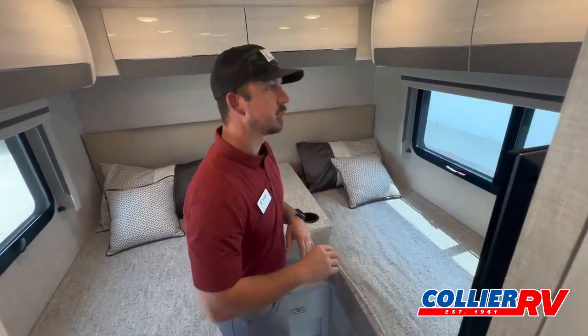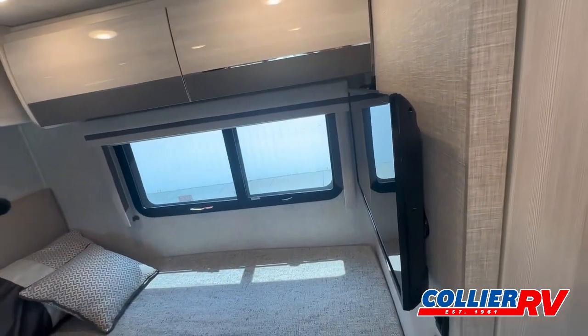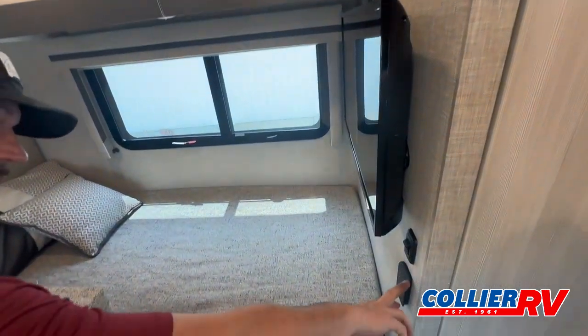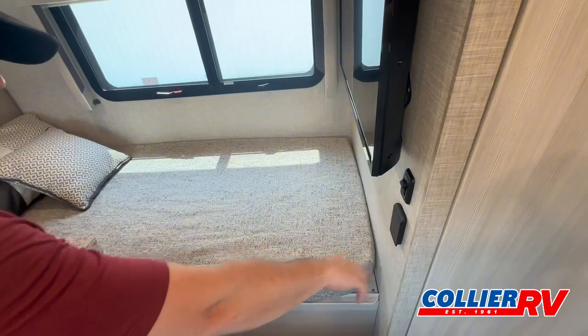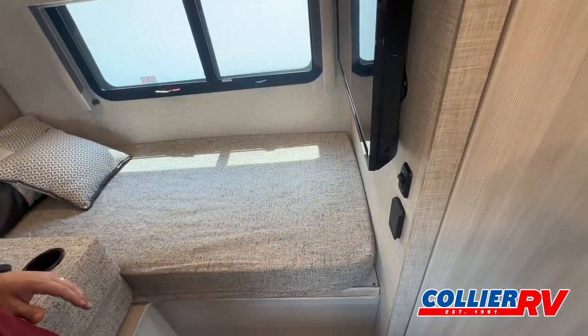It's kind of hard to see where we're filming, but you also have a smart TV mounted to the wall right here. And then your light panel for light controls and your fans. You also have a generator start and stop button, so you don't even have to get out of bed.